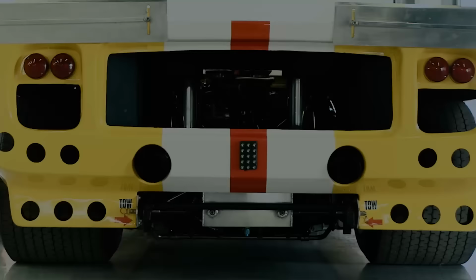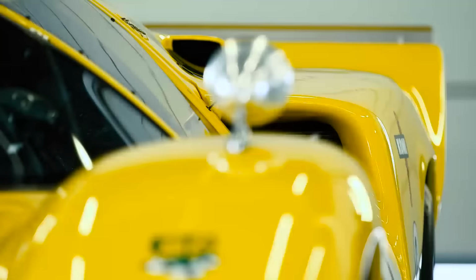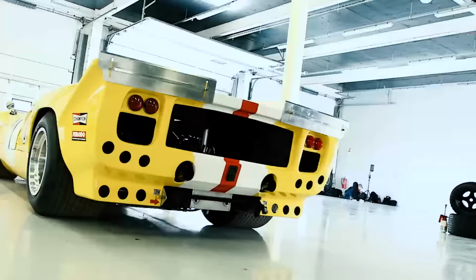A pretty brute of a car, I would think. This car's got a huge amount of history. It's a hugely iconic sports car. This is all horsepower, low grip. This one's been rebuilt over 4 years, but it's been rebuilt to original spec.